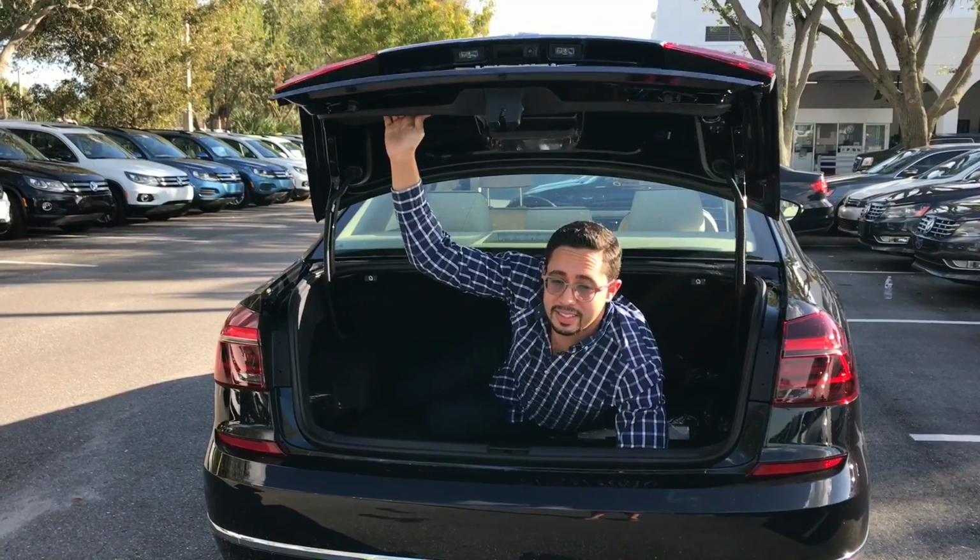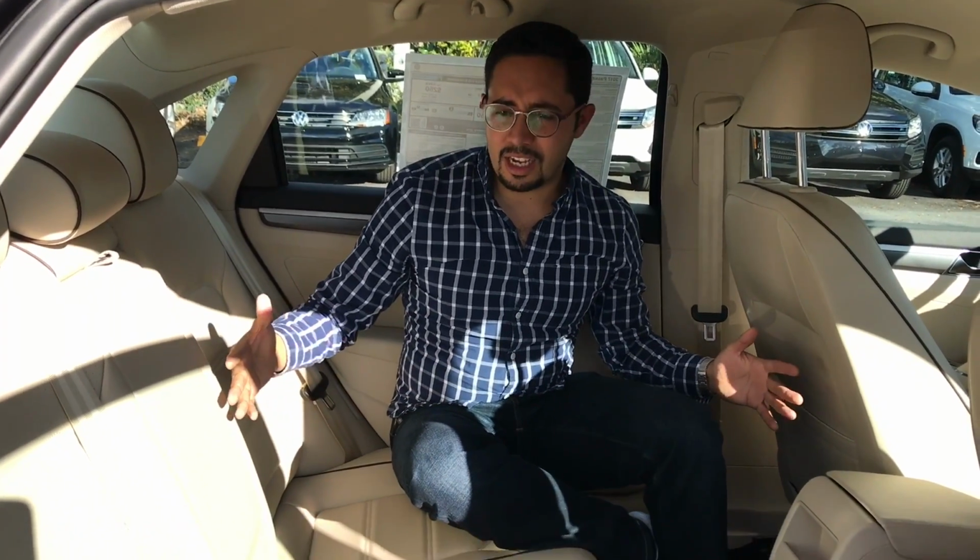Okay, sorry. Number 1, did you know the Passat lineup in general has the largest trunk space and rear seating space than any other mid-size sedan in its class? I mean, look at it back here. It's like I'm in like a clubhouse.